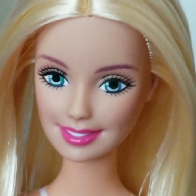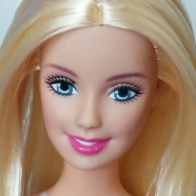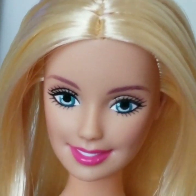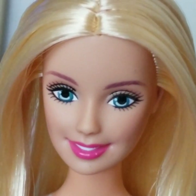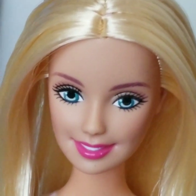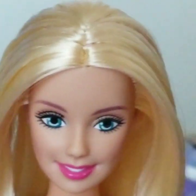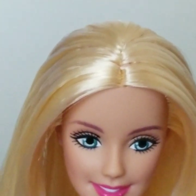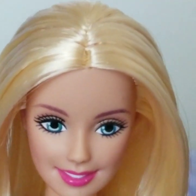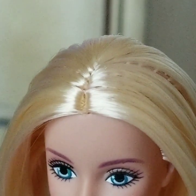But yes, you will have to be very careful with the Indonesia one if you can find her. I've seen other ones online that are out of box and their face paint is cracking and stuff, so she's very delicate. You just have to be careful with her. But yeah, she has this light blonde, vanilla colored hair. It is saran. And she has a center part.